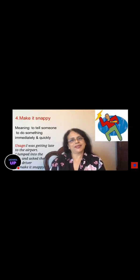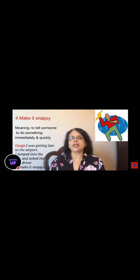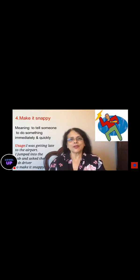Now, the fourth idiom: make it snappy. Make it snappy. To tell someone to do something immediately or quickly. I was getting late to the airport, so I jumped into the cab and asked the cab driver, make it snappy. You were in a hurry, you wanted the cab driver to drive very fast and drive immediately, so you told him, make it snappy. Okay? You can also say, make it snappy, we are getting late to the movie.